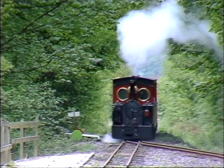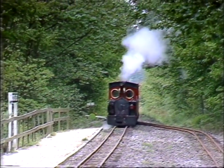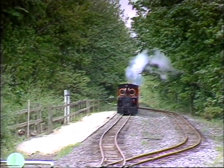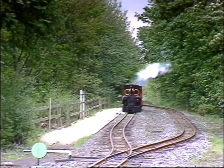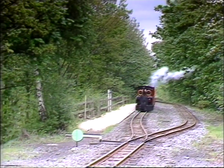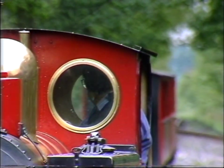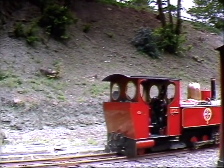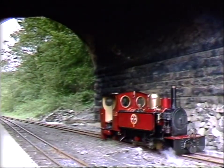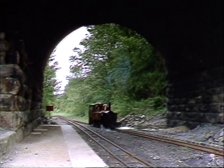The new rails were laid to 15-inch gauge, and for a while, the runaround loop at Cuckoo's Nest was the terminus of the line. Today, Fox runs around in the new station at Skelmanthorpe.